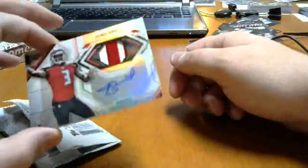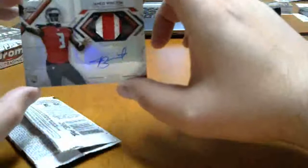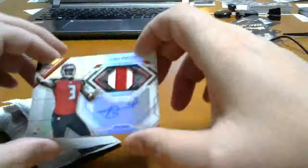Oh boy. Jameson Winston patch autograph. This is a sick card. Two color patch, red autograph on card, Jameson Winston. And it is numbered 30 out of 75. Jameson Winston for the Tampa Bay Buccaneers. Sick hit right there. On card too, no sticker at all.